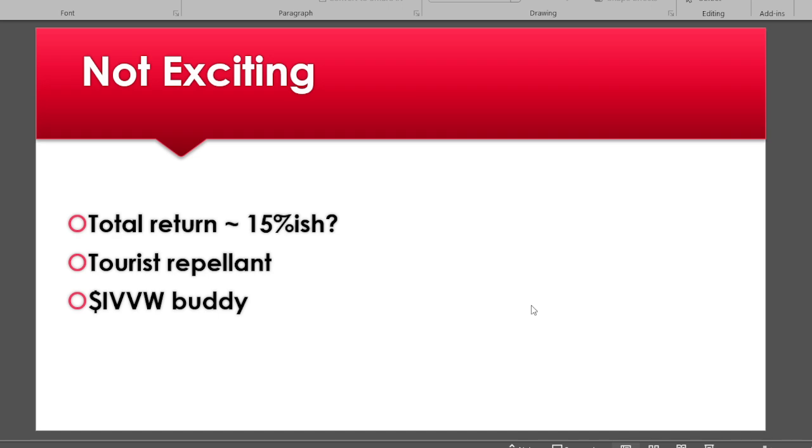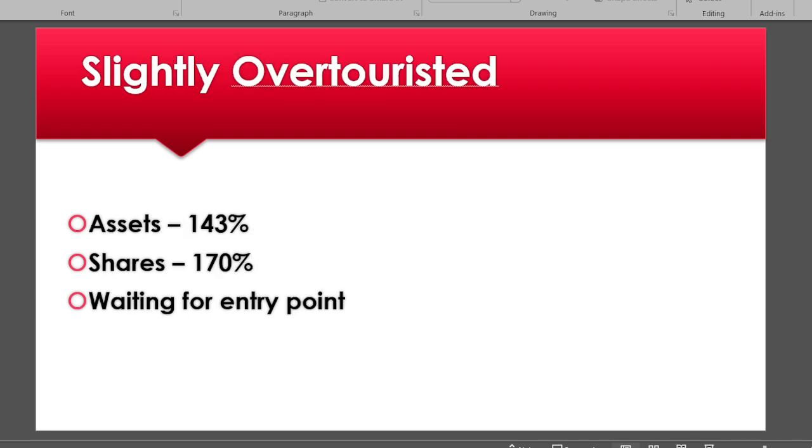And then there's also a potential that this could be a tourist repellent type of fund, and also a good partner for the IVVW ETF that BlackRock also runs. Now, unfortunately, as of today's recording, it's slightly over touristed, but it's not too bad. Since inception, the assets have grown at 143%, and then shares, unfortunately, have grown at a faster rate at 170%. So right now, I'm waiting for good entry points.